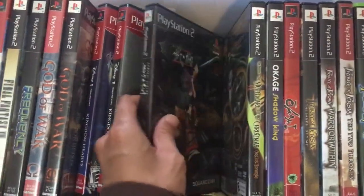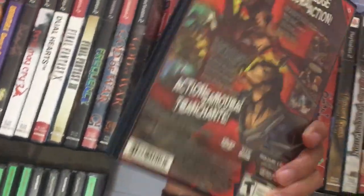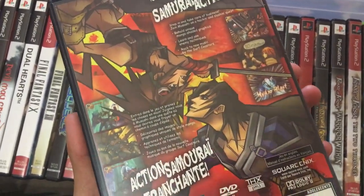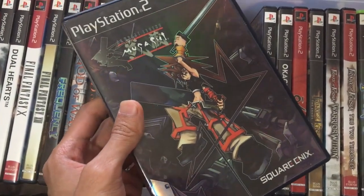Let's see. Musashi Samurai Legend. This is an interesting game. It was kind of cool. Will I ever play this again, though? This one is a maybe.